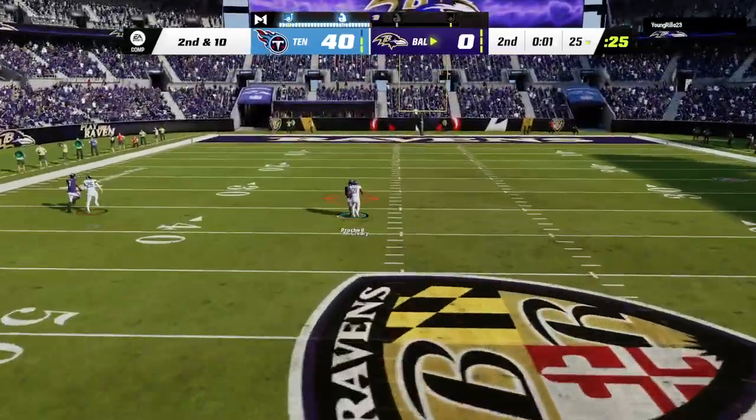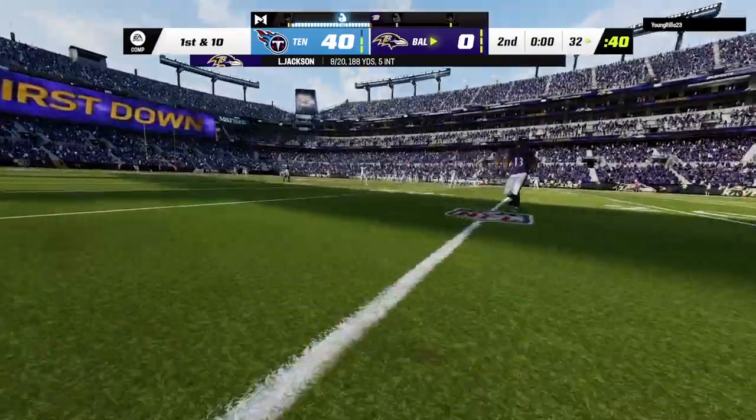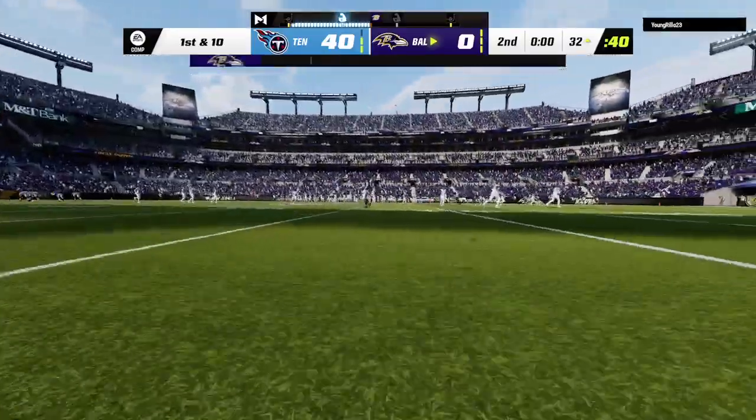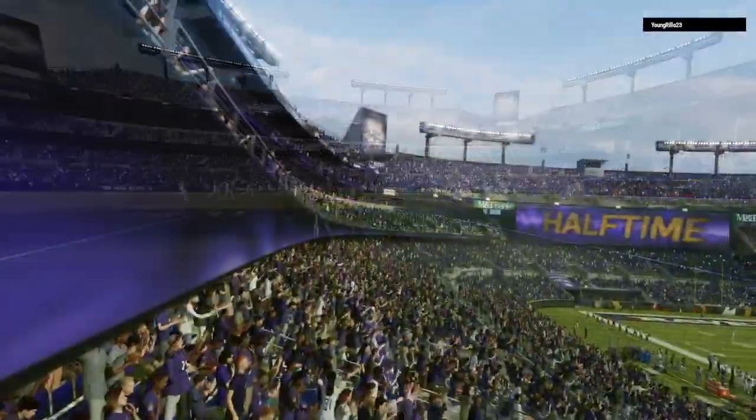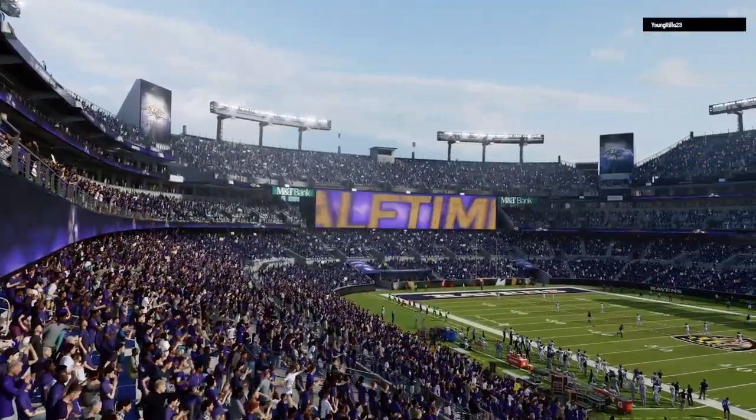He sets to fire deep. And that's caught inside the 35. And they're going to work this down to about the 32-yard line. That's it for the first half. Two more quarters to go. We'll have plenty more to see after the break.